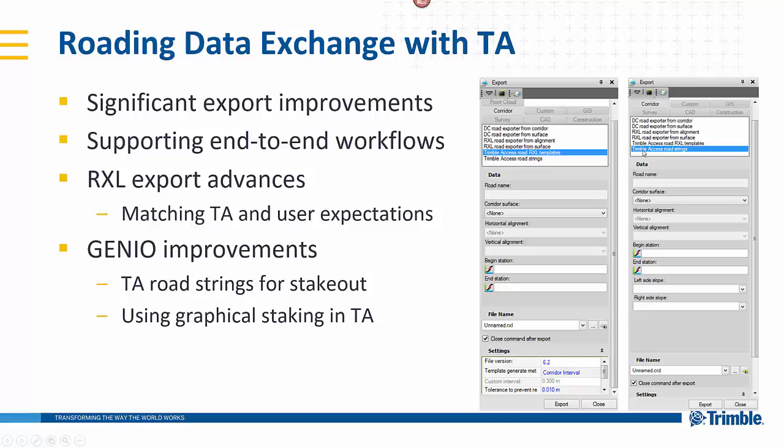And in addition to that, we have created Trimble Access Road Strings Exporter, which is a string-based export format as the command implies, where we create a CRD, which is a GENIO format file, and allows you some additional efficiencies when you're in Trimble Access when you're using graphical stakeout.